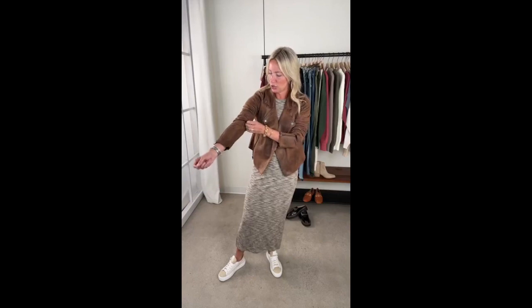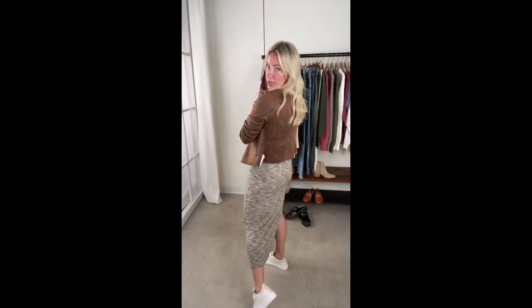So I know so many of you are looking forward to some fall trips this year, and you need an easy jacket you can throw in your carry-on, into your suitcase, and not worry about it getting wrinkled. This is an easy, easy one to do. So here we go. Great little moto, great shape to it. One of the things I absolutely love about this is that it's not too long.